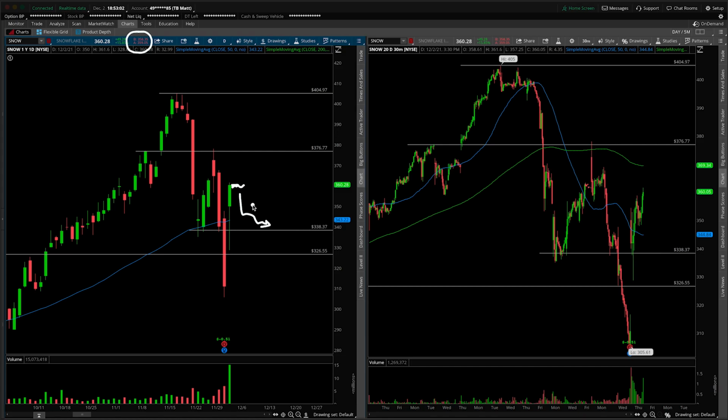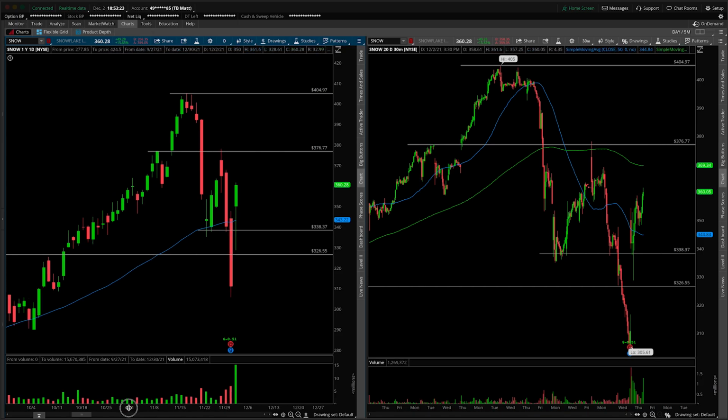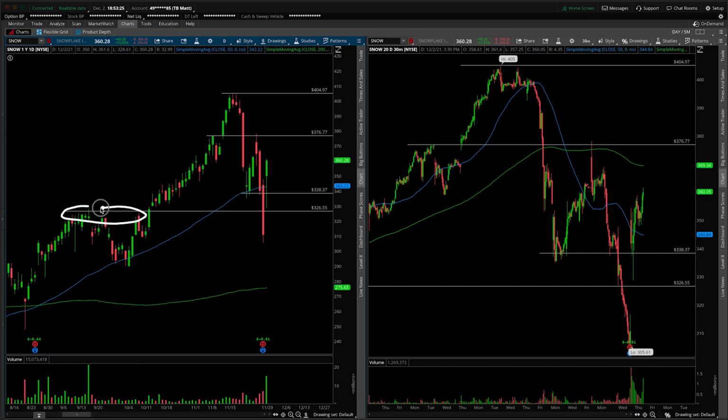So from the daily perspective, again, there is a little bit more room to run higher into this next target at 376.77. From there, you're looking back at the all-time highs, but one step at a time here inside of Snowflake. Good volume on today's session is also going to give you some added confidence in the buyers stepping up, not only for the earnings announcement, but also the 50 SMA and the pullback into this horizontal area, which we kind of mapped out from the prior set of highs right around here.